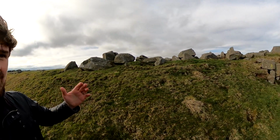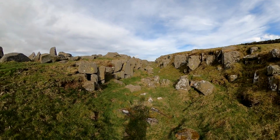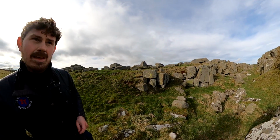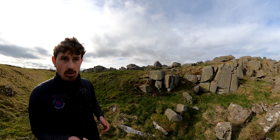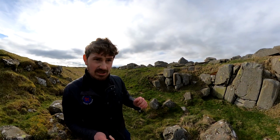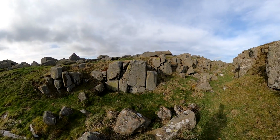But here at Limestone Corner we have a location where the Romans were defeated, and not by the native Britons, not by the weather, but instead by the sheer geology of this location. Now here at Limestone Corner it's quite an interesting place because it's not actually made of limestone. It's made of an igneous rock called whinstone, and I'll do another video about that, about the Whin Sill, which is a geological feature just further to the west from where we're standing now.